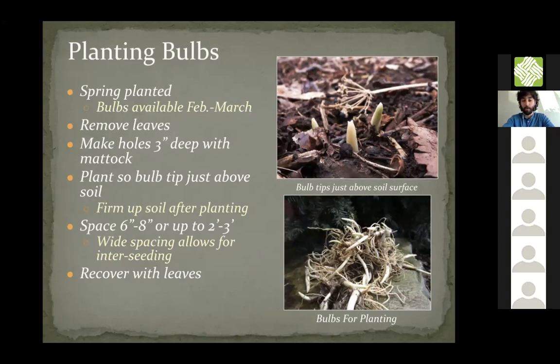And so if you want to start with wide spacing, it'll give those plants room to kind of grow toward one another. Toss the leaves back on in the spring, and then by March, you'll see them start growing basically immediately.